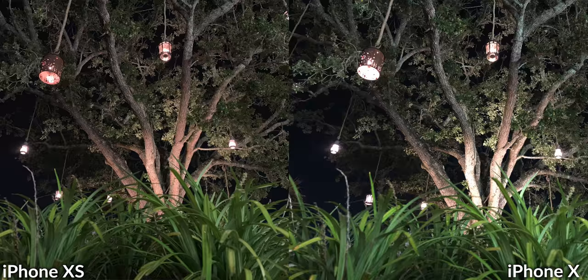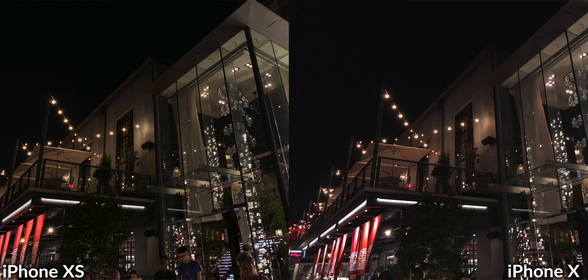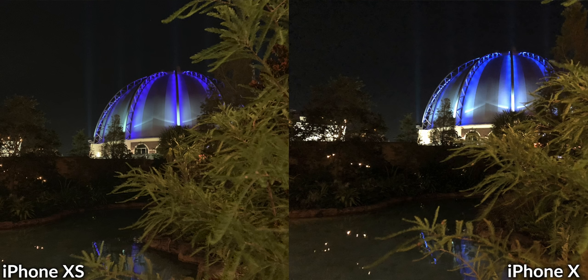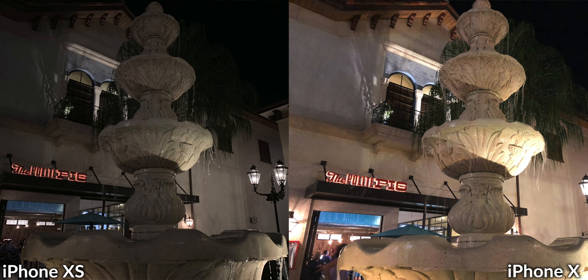The images from the XS appear to have more contrast, but also tend to get a weird red cast over the darker green parts of the image, such as in the trees or bushes. The iPhone X also did this, but nowhere near as much as the XS. The sky gradients from where the light meets the darkness of the sky is also much better on the iPhone XS. Randomly, there was one photo where the iPhone X destroyed the XS in terms of being brighter, with less noise, artifacts, and producing more accurate and pleasing colors.